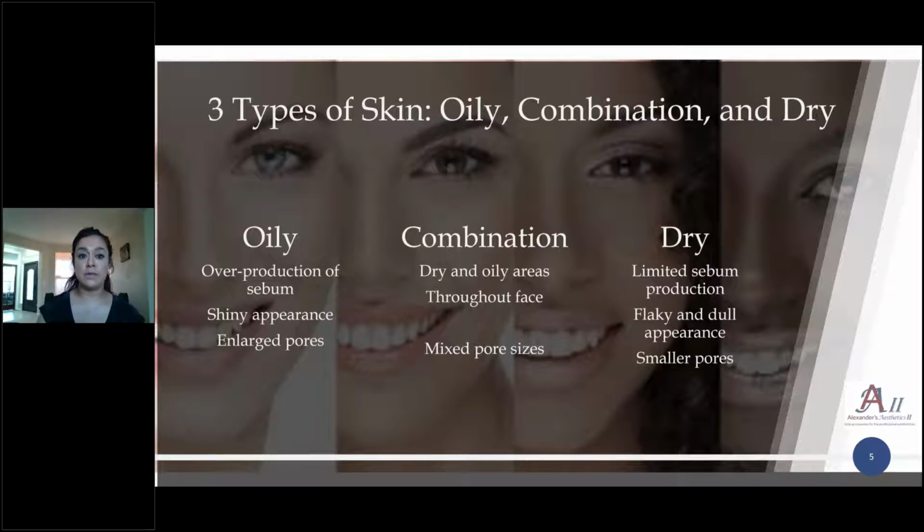So let's talk about those types of skin, right? We have oily, combination and dry. I like to say that I treat sensitive skin and mature skin like I would treat dry skin clients. More or less, sebum production goes down when your skin matures, and with sensitive clients, you are also going to be using less active products. So I wanted to let you know that I'm putting the dry and sensitive category together.